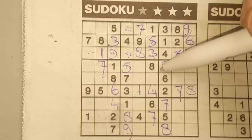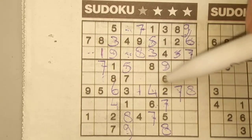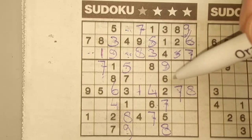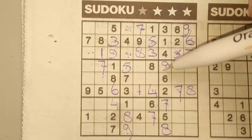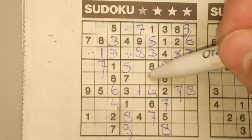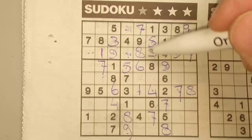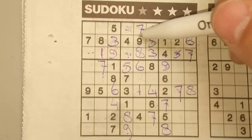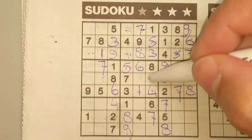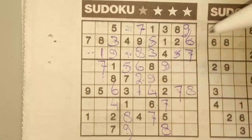3 missing numbers in this big square for the numbers 2, 9, and 6. I see here 6. No 6 in those two boxes. 6 should be here. The 9. We have a 9 here, so no 9 there. 9 should be here, and the 2 goes there.